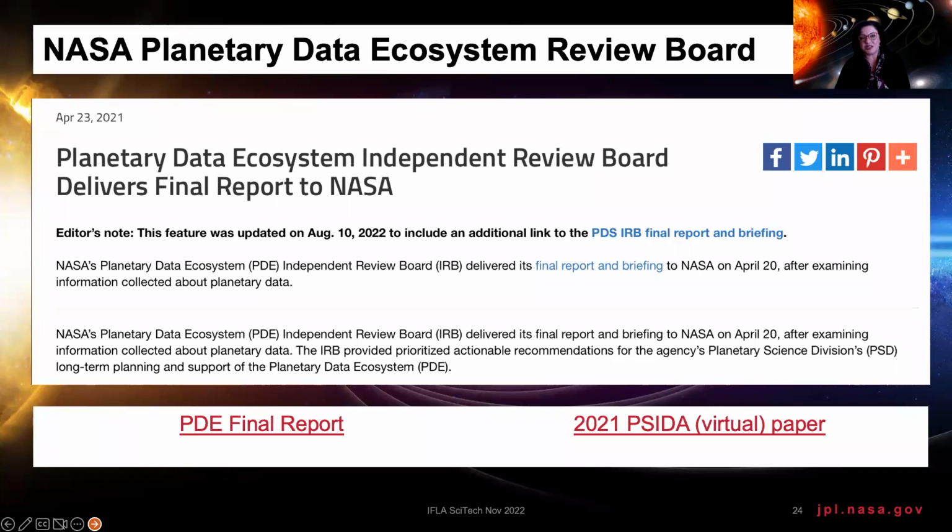And so they commissioned this independent review board to make recommendations around how we get our arms around all of the planetary data. How do we organize it? How do we make it available? How do we infuse a FAIR data underpinning, a grounding, a philosophy, into what we're doing? A lot of it already had FAIR data principles around it. Some of it didn't. Also, the open science underpinning: how much of it followed open science grounding, and some of it didn't. So again, these are live links to the final report, and we also presented an introduction and summary of the Planetary Data Ecosystem Review Board.